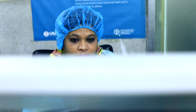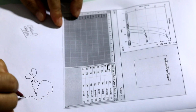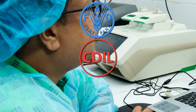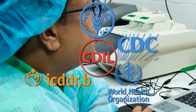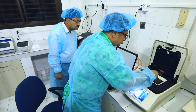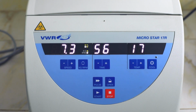A group of skilled human resources engaged in CDIL to render services to diagnose and surveillance of animal diseases. CDIL has good linkage and cooperation with FAO, CDC, WHO, ICDDRB, IAEA to enhance capacity to deal emerging and re-emerging health issues of human, animals and ecosystem.